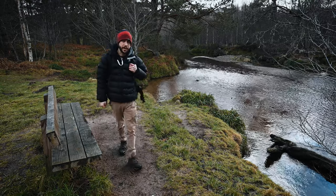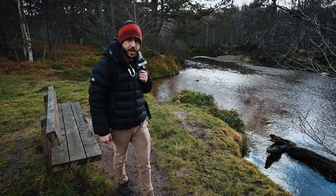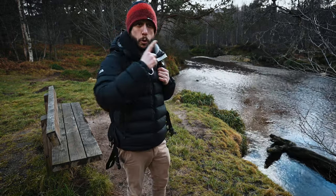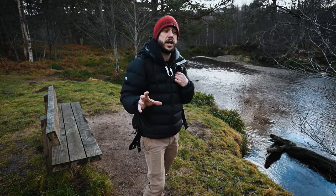Well, this seems like a very nice spot to have a spot of lunch. So I decided to walk around the whole of Loch Morlich just to scout it out and see what I could find. So far I haven't found anything that's jumped out.